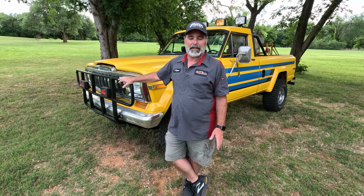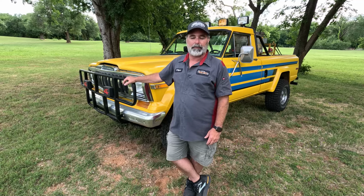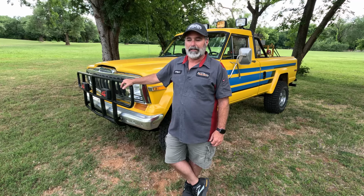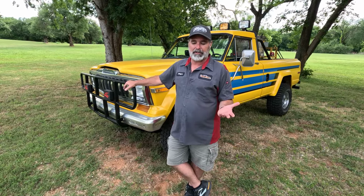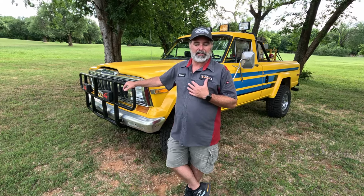We rebuilt the motor and the transmission. Most of the drivetrain's been gone through. Repainted the truck. It was awful rusty, and the bed was pretty wiped out. So, trying to get all that done for last year, and then we had an open house at my shop.